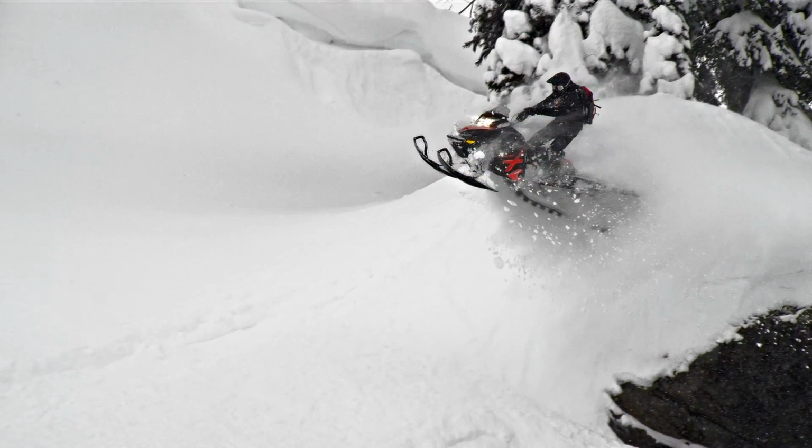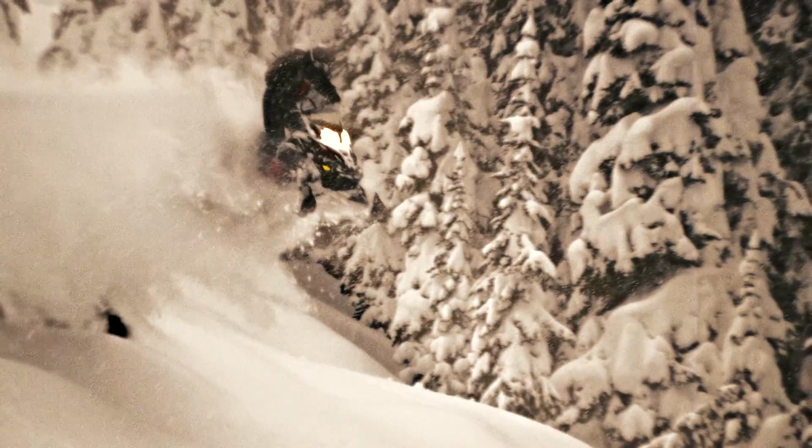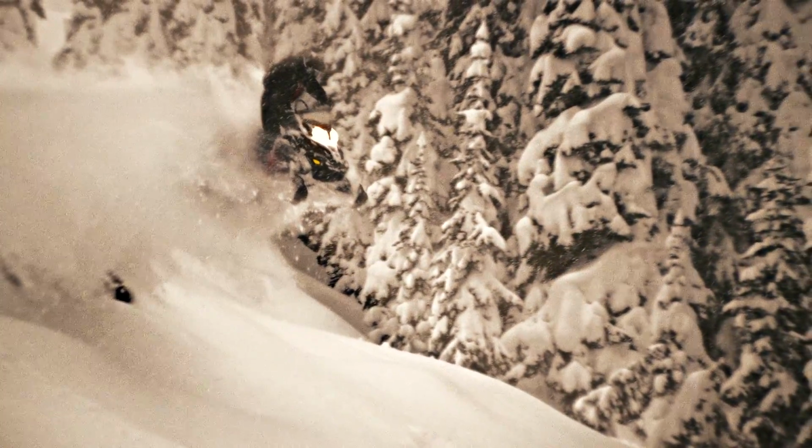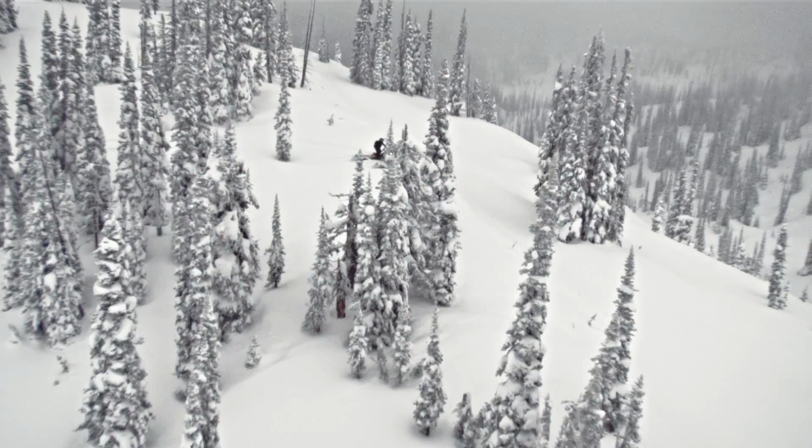I already was a big fan of the previous year's models, but when I got out riding, I couldn't believe the difference. The combination of all the new features just makes it like the ultimate mountain sled right now. It's just so easy to ride. It feels like it's an extension of my body. It responds quickly to rider input. It's an incredible sled.